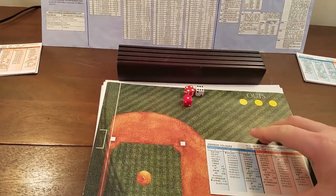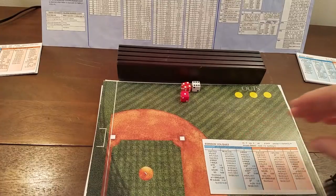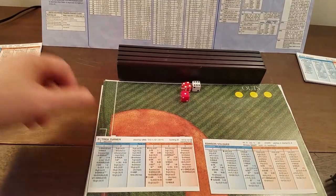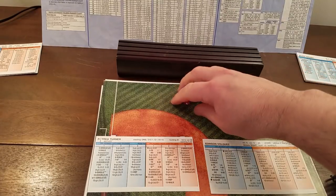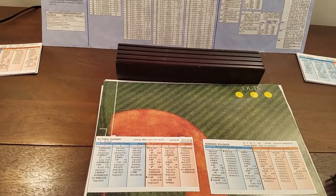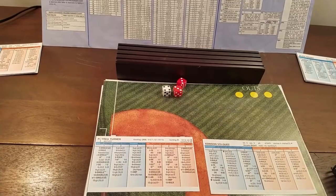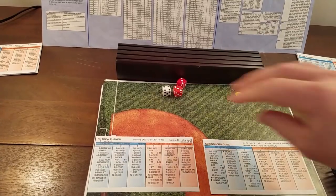Volquez will go in to get started with the pitching. And he'll be facing leadoff hitter Trea Turner, shortstop for the Nationals. That's a 4-6 against a right-hander. That's a walk. So a leadoff walk to Turner. And that's the last thing you want to do when you have a 3-0 lead, to start walking guys.